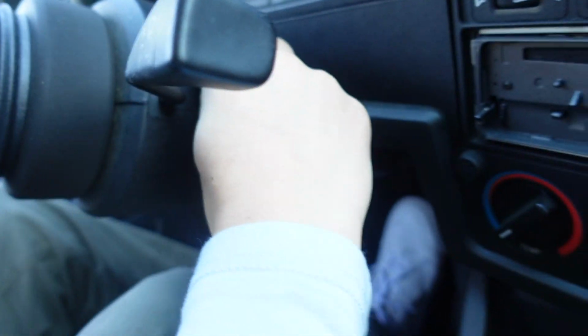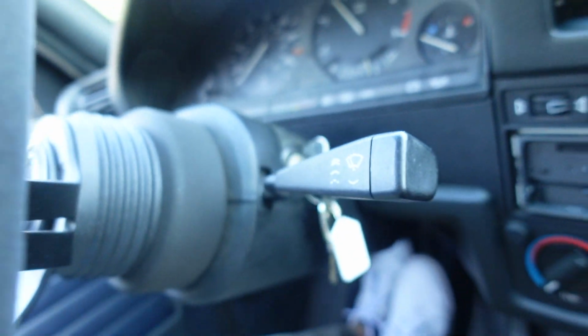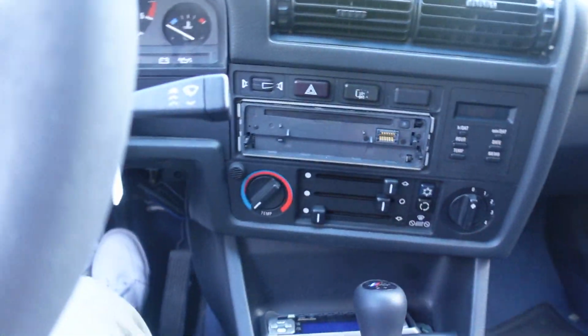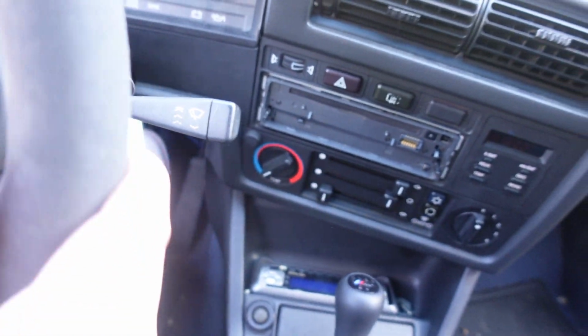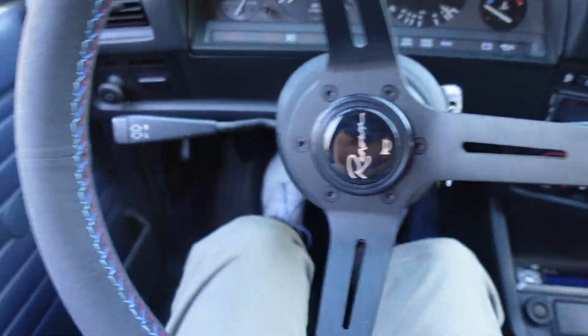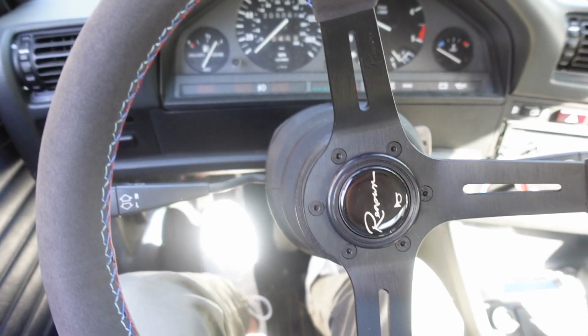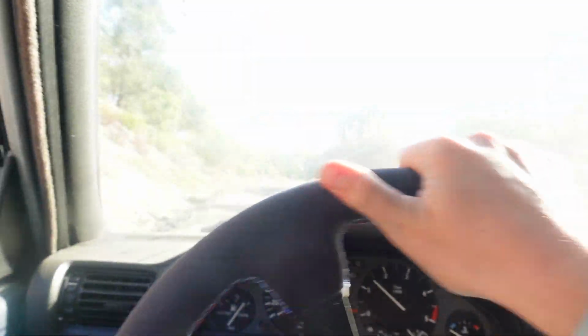All right, let's start her up. There we go. She's alive. All right, let's go into first. This is gonna be hard to do one-handed, but I'm gonna attempt it. Driving might be hard. All right, we're going. About a mile of dirt road like this up here, and I've been practicing driving on it.